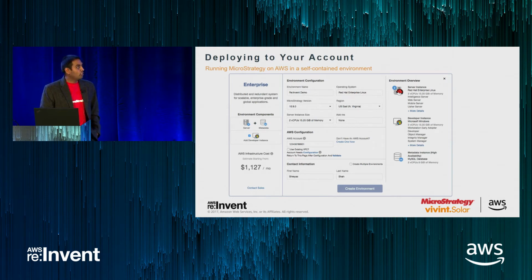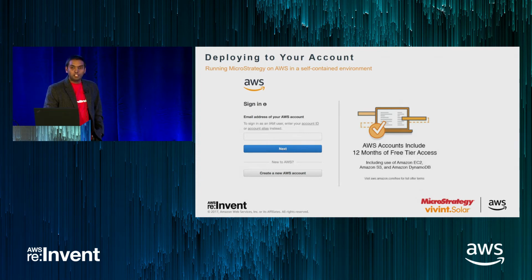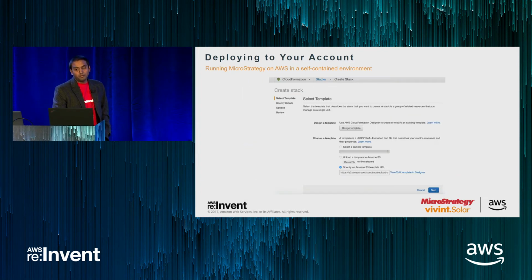And what you are doing here is you are clicking, entering your Amazon account and hitting configuration. Once you hit configuration, there will be a pop-up saying that you will be redirected to your Amazon login page. You log in with your IAM user or your root credentials, but IAM if you have it, and you will be redirected to the CloudFormation page.